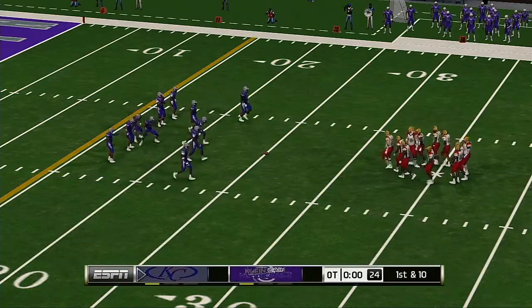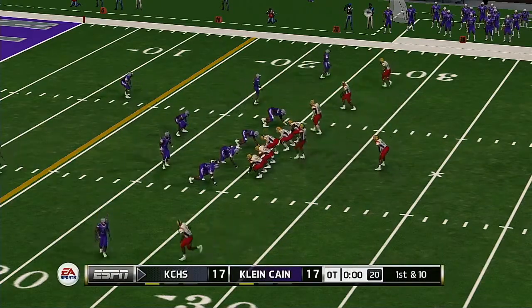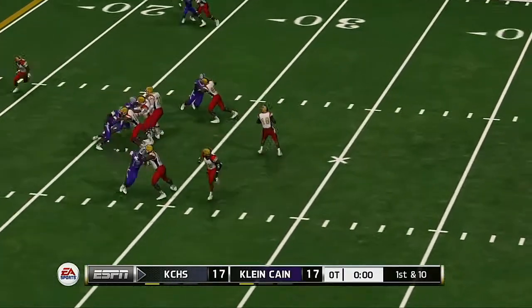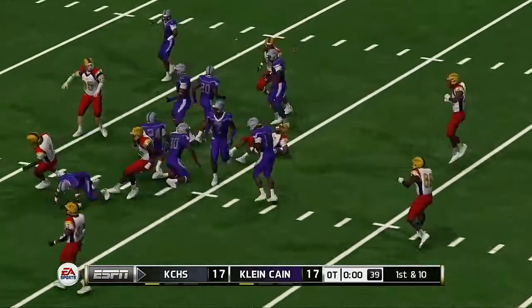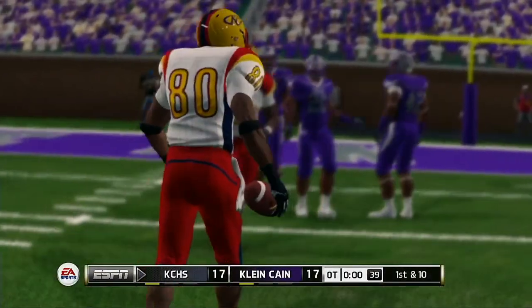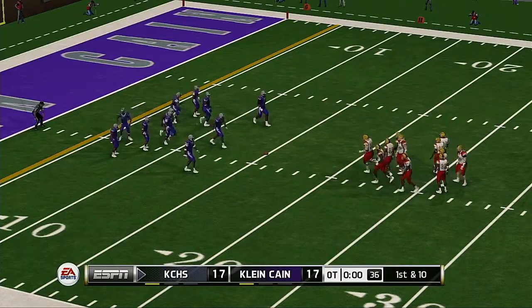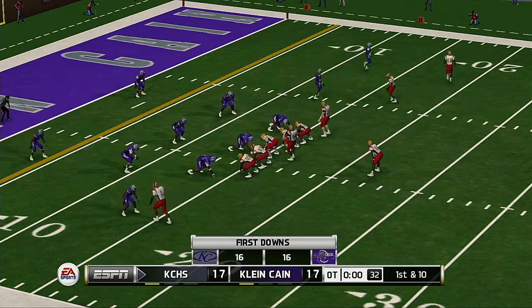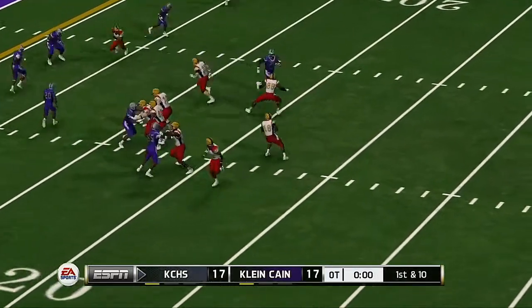And we're back, ready now for overtime. Pulls down the catch, and he's got room here. And he's leveled at the 15-yard line. Looks like the defense played the run that time. With this offense, you've got to be ready for a pass on any down in any situation. From the 15-yard line, first down.